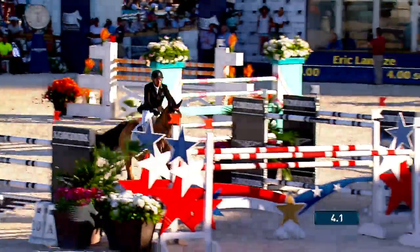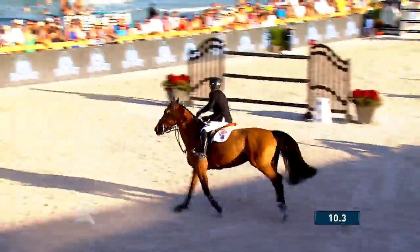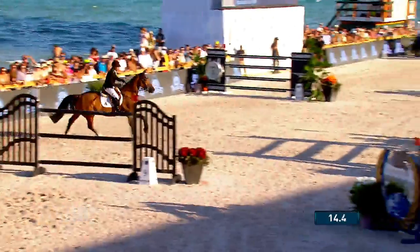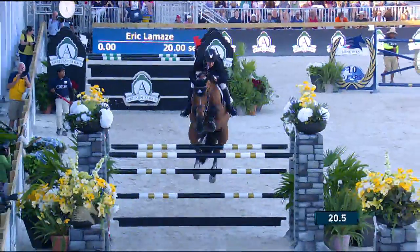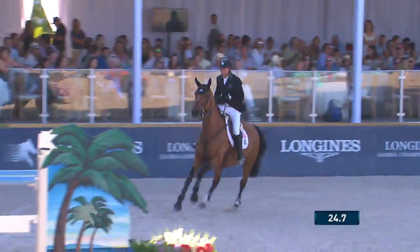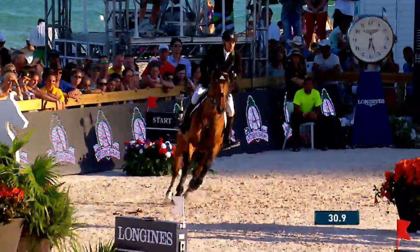Being on terrific form. Yeah, Eric, it's taken a while to build a string again after losing Hickstead, but he's really worked at it. And last year started well in a host of Grand Prix as well, winning back-to-back Rome and Le Ball. Yeah, he's really enjoyed being based out of Europe, being able to go to all those big shows.